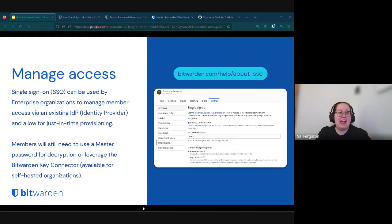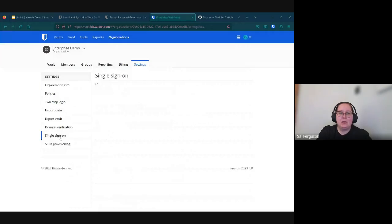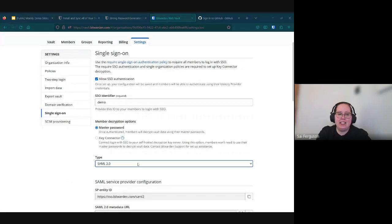Now, managing access into Bitwarden. We already talked a little bit about single sign-on. With Bitwarden, we support a wide variety of identity providers. So basically any identity provider that either complies with SAML 2.0 or OIDC. Any of those can be put in place.